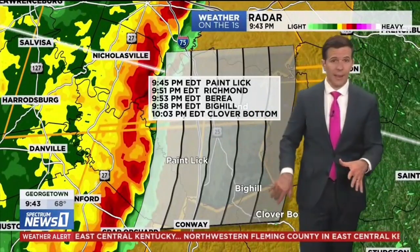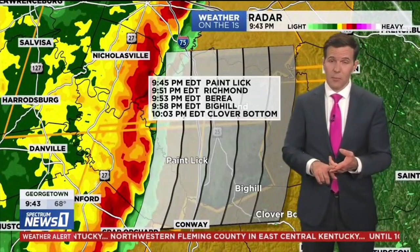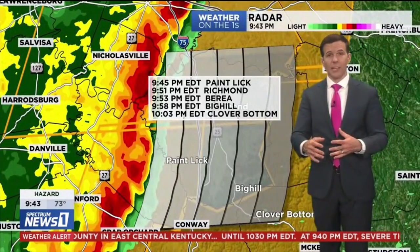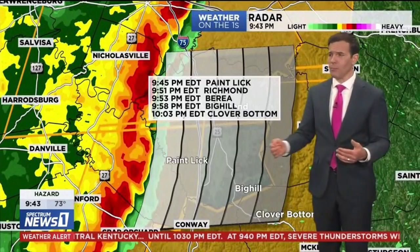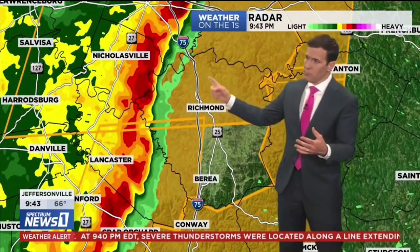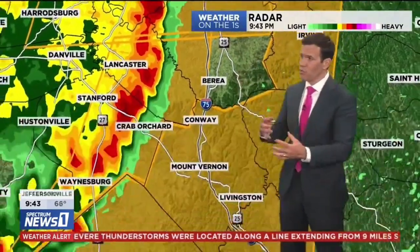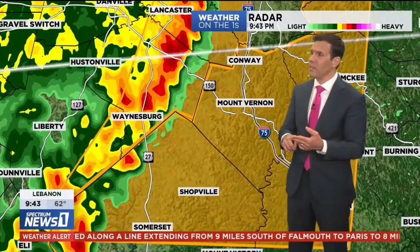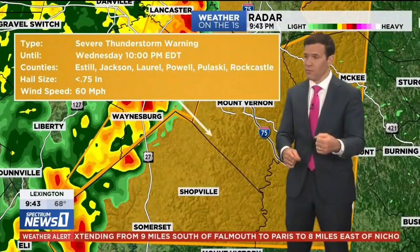So along that line, 60, maybe 70 mile per hour wind gusts. Still the potential that we end up seeing some rotation. And we don't get a lot of lead time with this line because it's moving at 55 miles per hour. So between radar scans, sometimes you'll start to see some rotation. It could sometimes develop in 2-3 minutes. So you don't get a lot of lead time because they can almost drop on top of you sometimes.